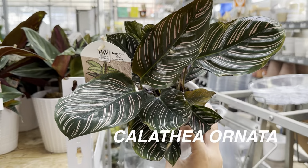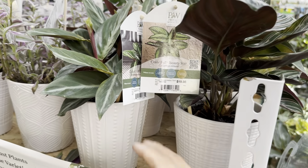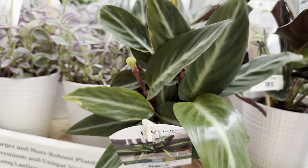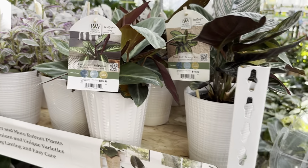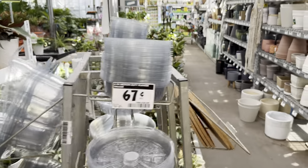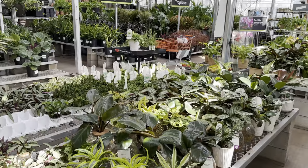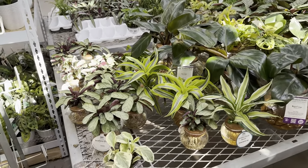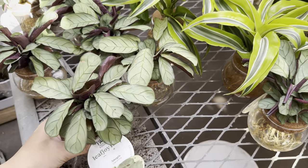This one is a Calathea Ornata, one of the more classic Calatheas. I've seen this for quite a while. And then we have right over here another Stromanthe. This one isn't the Stromanthe Triostar, but this one has more of just the green foliage on it. And that's the thing about plants. A lot of people are more interested in plants that are variegated. I don't really mind green plants. I actually think they're gorgeous. And sometimes the simplicity of the green foliage is all you need in a space.